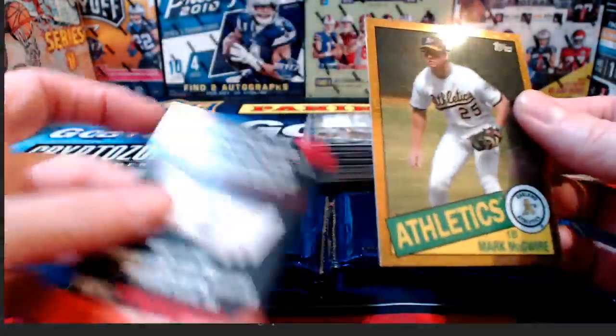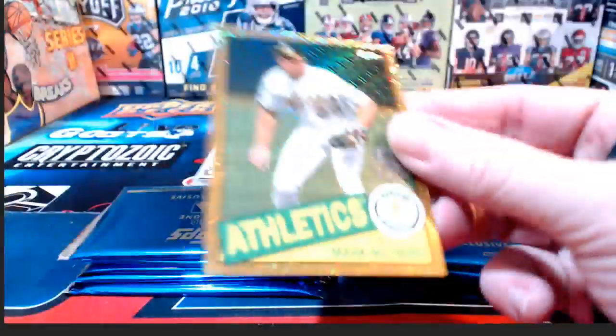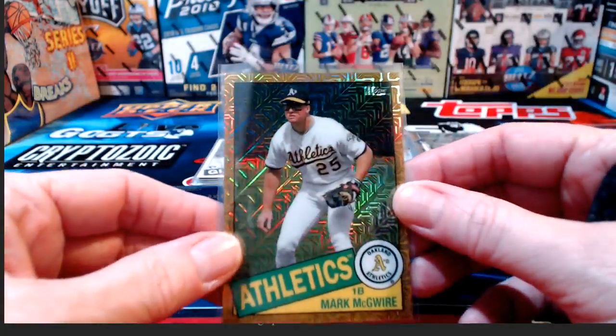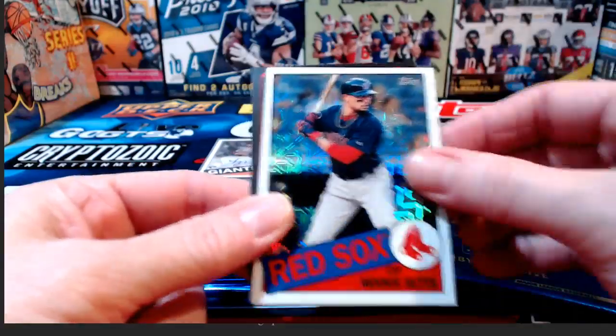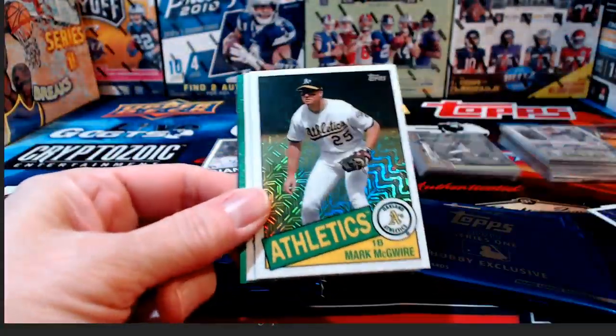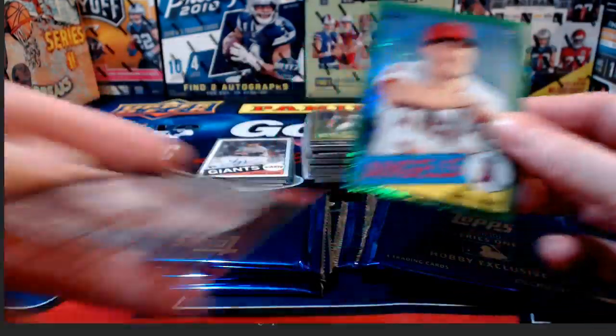We've got a Mark McGwire gold parallel for the A's. Gold parallels are numbered to 50. So that's a nice little addition there for the Oakland A's. It is Yankees, Brewers, Red Sox, Angels. Mariners, A's, Astros. And then there's the advertising card.